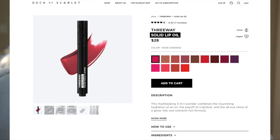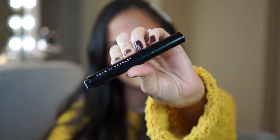Oh my gosh, they are so much fun. Anyways, let's go ahead and move on to their lipstick. This is the Threeway Solid Lip Oil. And they have a whole beautiful range of these, from nudes to plums to reds. And I'm so excited to show you.